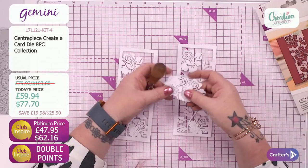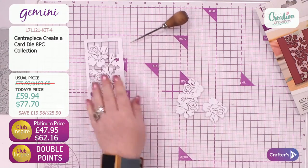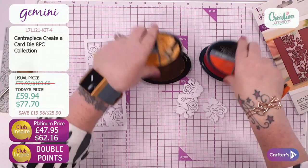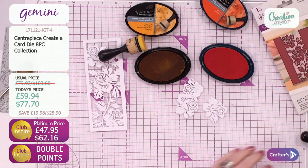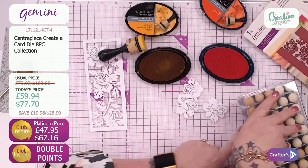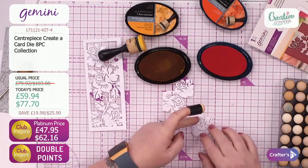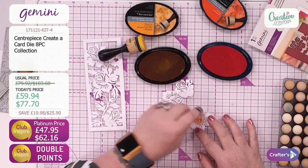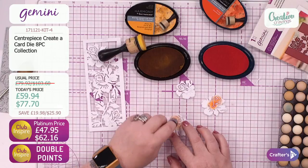I fussy cut out some of my flowers, because then I'm going to bring my ink pads in. So I've got my honey pot and my orange, and I'm going to use a dauber for this, because I want to get into the centre of my flower. So let me just get one of these out. I'm going to go in with my orange, just into the centre, just gently, because it's quite an intricate die. And then go the same on all three.